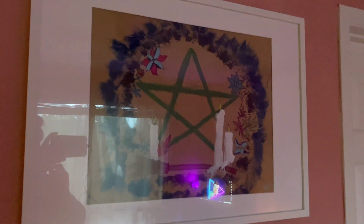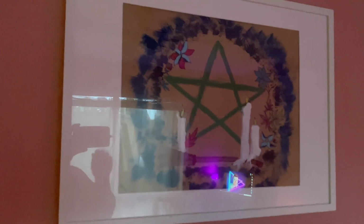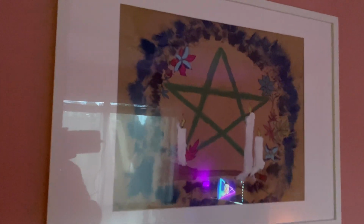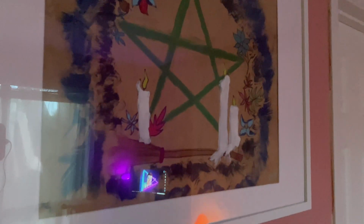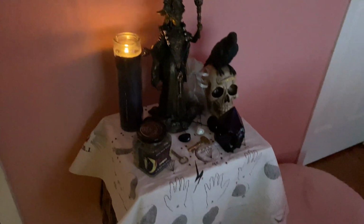And then for Father's Day, my family made this. My wife and my daughter painted this and drew this. Oh, you can see me in the reflection. Hi. So this is one of the things that I love the most in the Witchy Room. It's just so beautiful and they're so talented, and I absolutely love it. So that's right above the Hecate Altar.